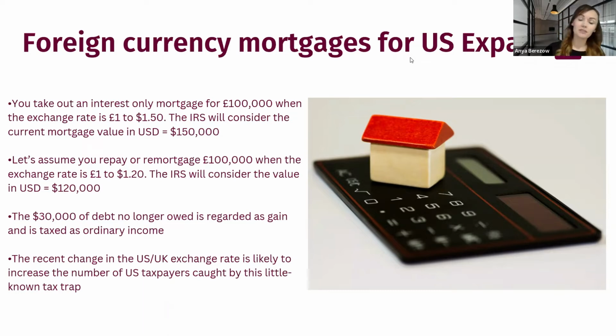Now, if the situation were reversed, meaning you had currency losses and the exchange rates flipped, that's not deductible. So definitely a little known tax trap to be looking out for, especially given the recent change in the exchange rates and the pound falling against the dollar generally this year. So that's definitely something to be looking out for when changing the terms of your foreign mortgage.